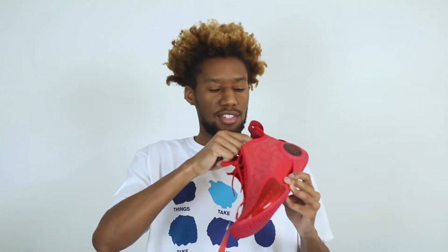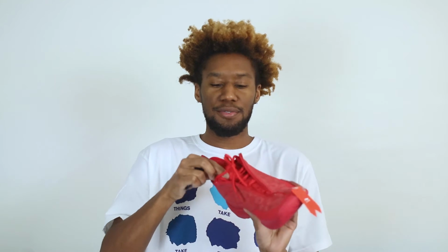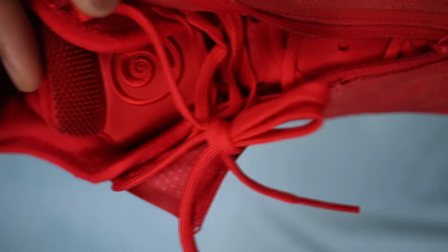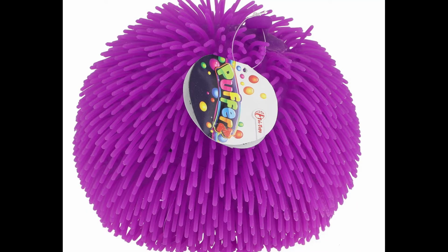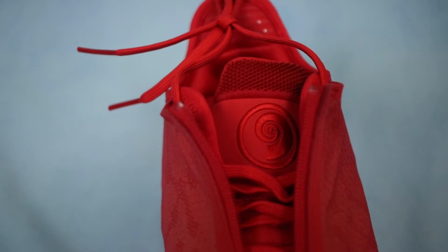The tongue is super cozy and it's attached to the sides of the shoe with a little booty contraption. But at the top of the tongue, they got a little funky with the design. There are these bristle grooves at the top of the tongue and they kind of feel like those puffer balls that you would get at book fairs. Underneath that is a red sort of spiral design, and the interior of the sneaker is pretty comfy too.